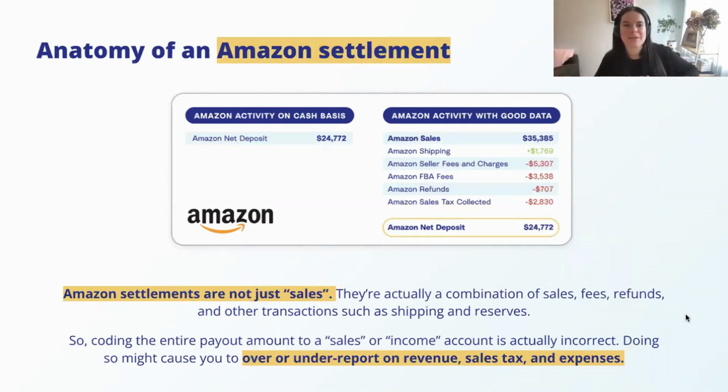Awesome. So another analogy that we use quite a bit is this one you can see here. As we've covered, there's a lot that goes into an Amazon payout. If you are just setting up and you see this deposit in your bank account, the money being paid to you from Amazon, a really easy mistake to make is just to assume that that whole amount is your sales, so that's money that's come to you as income. The problem is, as Michelle's just explained, there's a whole bunch that goes into that Amazon settlement that you receive. So we can see here in the table on the right that although $24,772 was paid into the bank account, that was not the sales amount. We can see that the sales amount was actually $35,385, but there's been a whole bunch of transactions that are being taken away or added back in, so shipping and fees and things like that, all the transactions which have gone through, that make up that total amount.